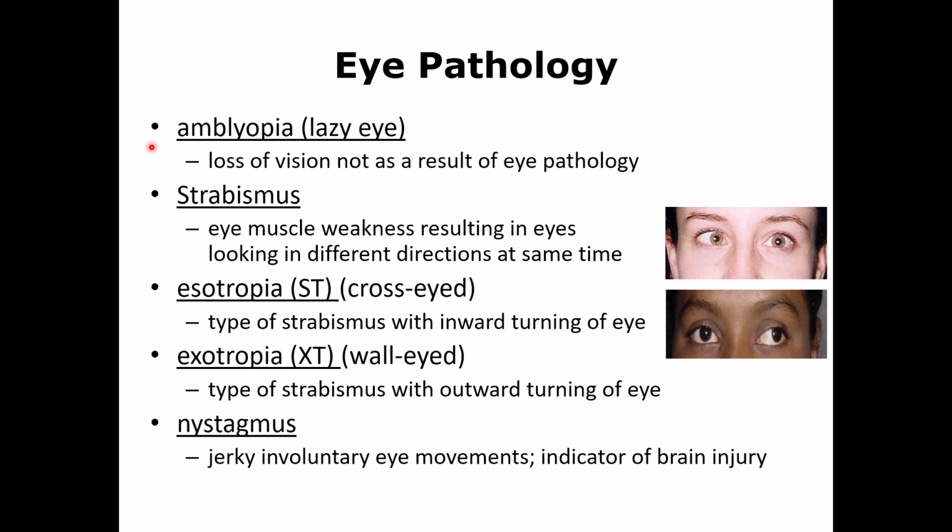Amblyopia is the laziness of the eye. So here the eyes are okay, but actually there's a problem with the brain, that the brain cannot properly process the information that is coming from one of the eyes, and thus the person usually does not know it until an optometrist or ophthalmologist diagnoses that.